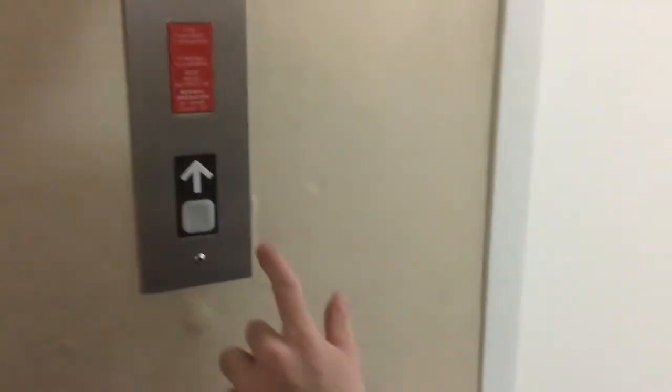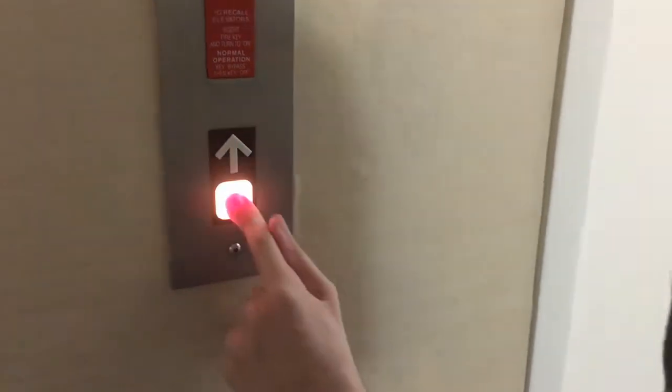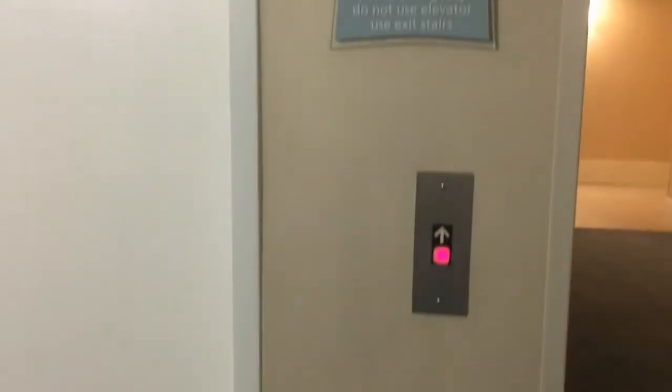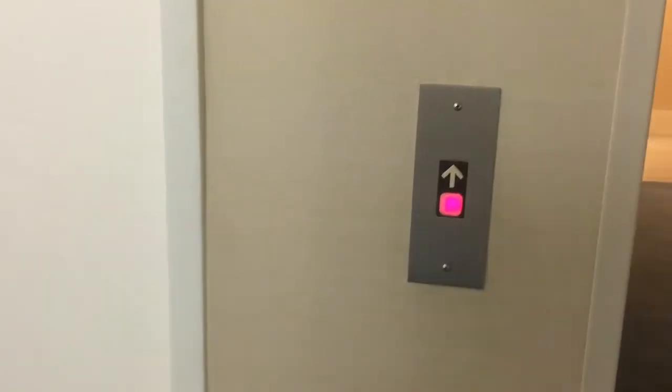Alright, this is the elevator at the Hampton Inn and Suites in Wilmington at the Wrightsville Beach location. Got a red light behind you. Yep. These are Dover Impulse. I think it's gonna be this one now. This one.